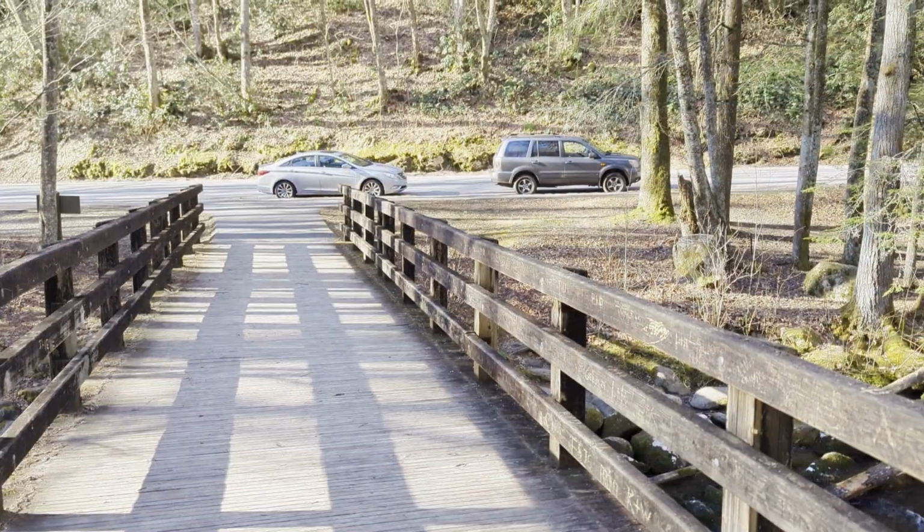Today I'll be hiking the Kephart Prong trail up to Charlies Bunion on the AT. This is an approximately 14-mile loop, so I'm here nice and early at 9 in the morning. It is Tuesday, March 11th, up in the Great Smoky Mountains National Park.